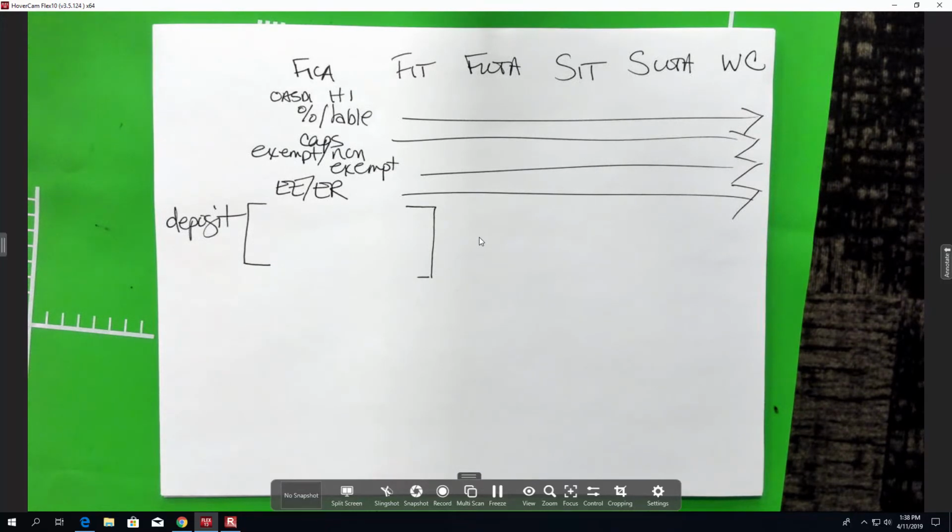Semi-weekly. Yeah, three little days usually. Monthly, which means it's due by the 15th of the next month. But there's an exception if you're... huh? Not over 500 in taxes and quarterly?